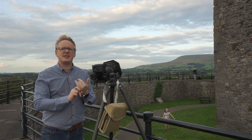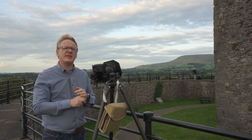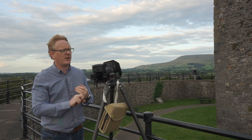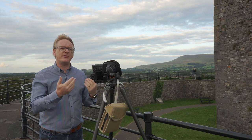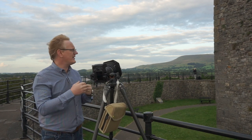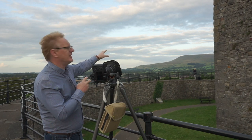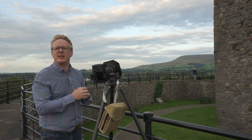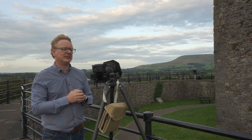Shutter speed needs to be relatively quick. And it needs to be relatively quick so we get a little bit of movement in that flag, but not too much. We'll also going to use a nice sort of average aperture to get the depth of field of this castle in, but also to get the hill in the background nicely in focus also. So that's going to be set to f10.